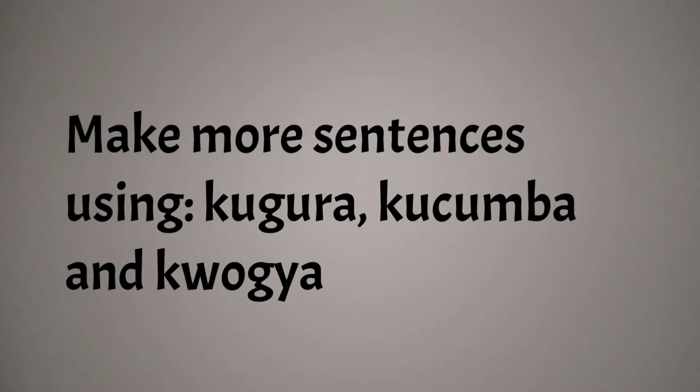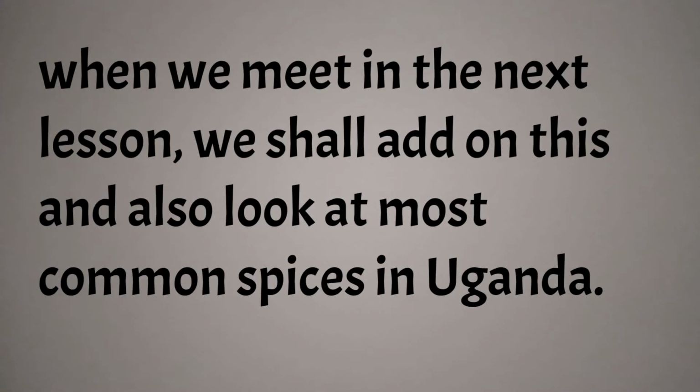Those are some of the sentences we could make using these words. So I request that you practice making sentences using other words, but mostly using the words kugura, kuchumba, and kuogia. When we meet next time, we shall add on this, and also we look at the most common spices here in Uganda.